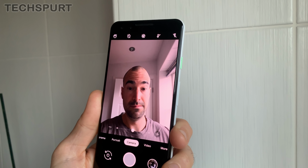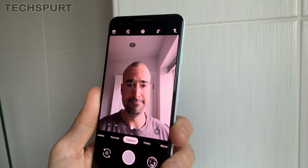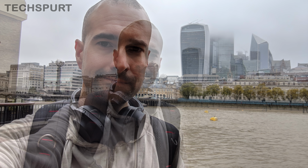A quick mention for the selfie cameras on these handsets as well. The Pixel 3 definitely beats the others here for wide angle shots thanks to its fresh new secondary front facing camera with a 97 degree view. Other than that, it's basically the same selfie snapper as found on the Pixel 2 and the Pixel 2 XL.